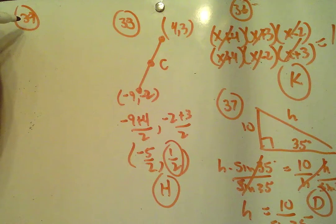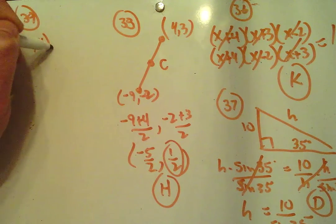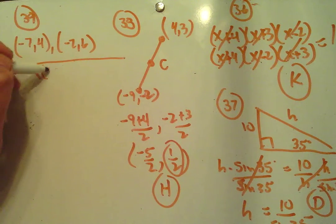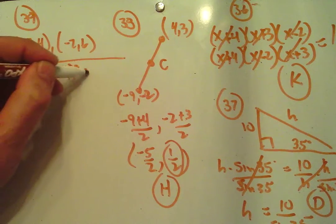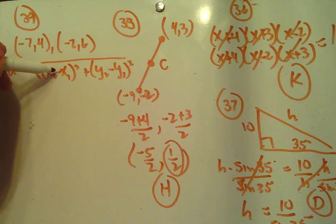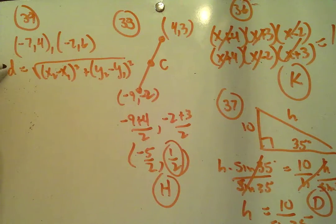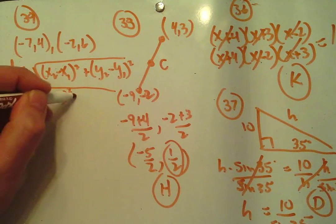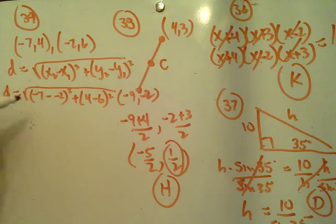Sonar located, each unit is 5 nautical miles. What's the distance? Well, it sounds like we need to use the distance formula between -7, 4 and -2, 6. We remember the distance formula is the square root of x2 minus x1 squared plus y2 minus y1 squared. This comes from the Pythagorean theorem, a squared plus b squared equals c squared, but we've taken the square root of both sides. So I'm going to plug in my x's and y's. D equals the square root of -7 minus -2 squared plus 4 minus 6 squared.